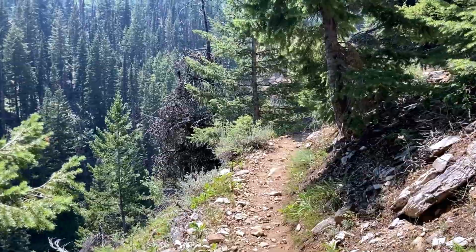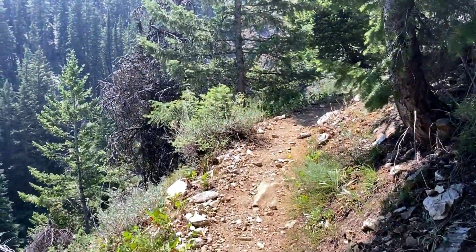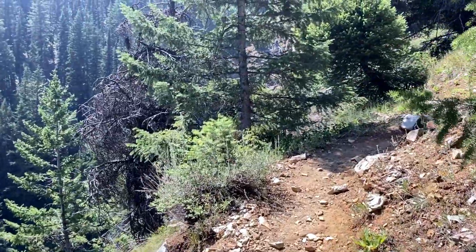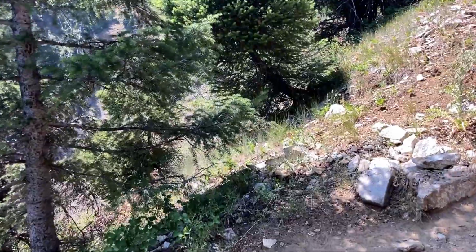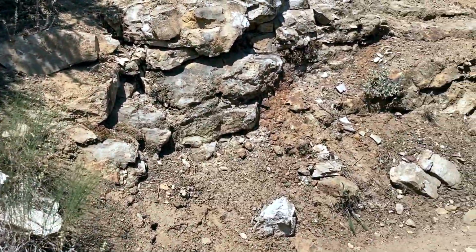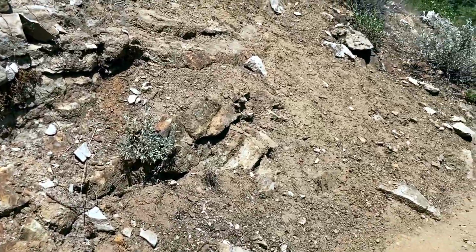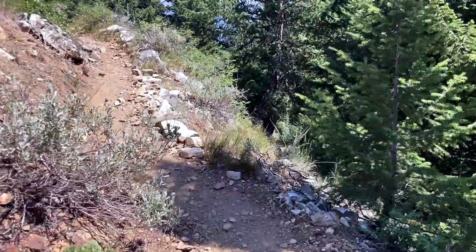So we're currently on our second set of switchbacks on this hike. The first two haven't been too bad, but apparently the last set are pretty tough. On the map, it's just like these crazy zigzags, so should be interesting to see how we handle it.